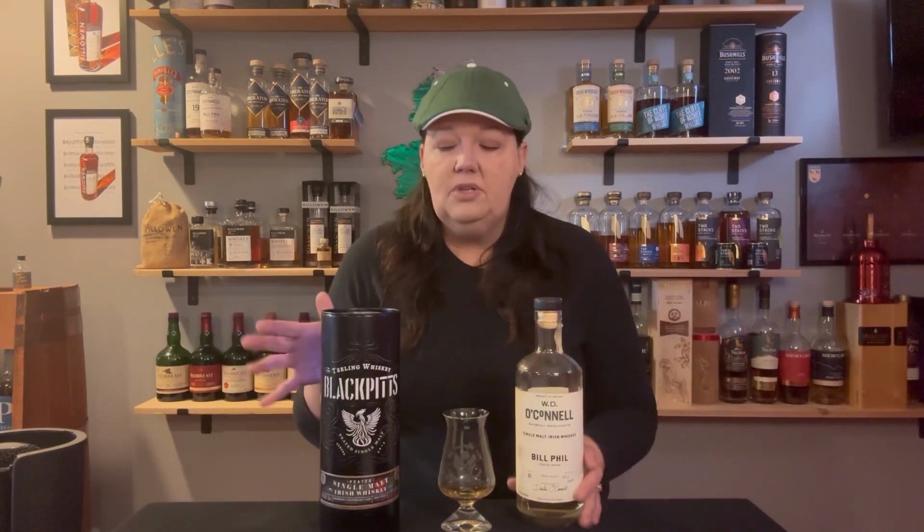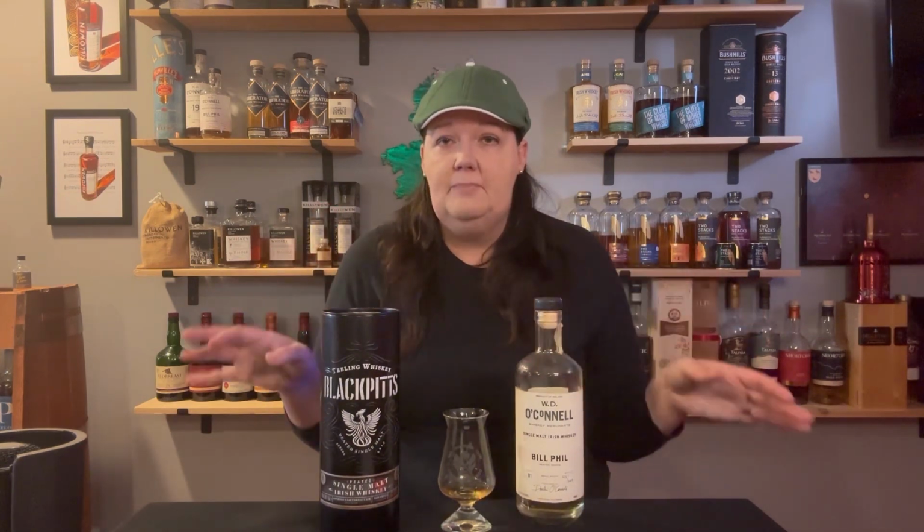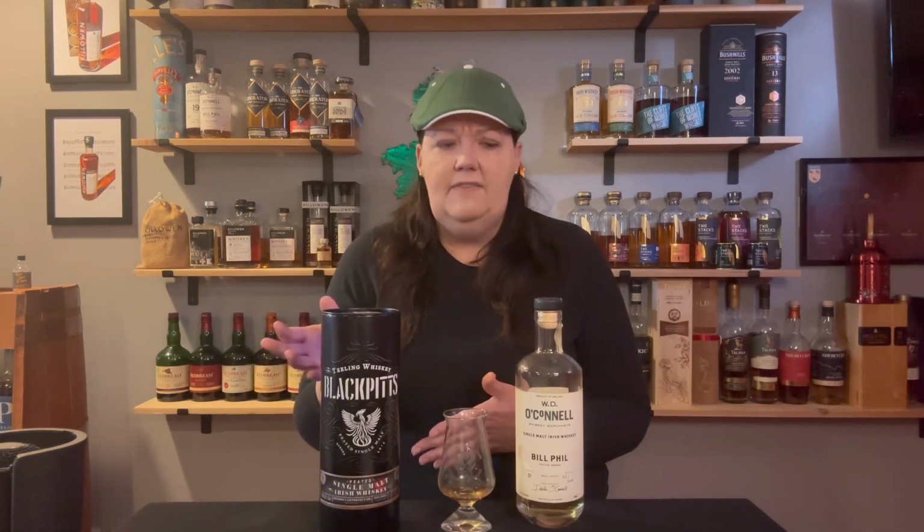They're both available in the US, just not as widely, so I wanted to include both of them. They're both right about the same price range. Also, I believe the Teeling is, I want to say like $65, $75. I think the Echlinville is $75, $80-ish. Both are great choices if you want a smoky St. Patrick's Day. Sláinte.